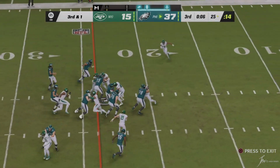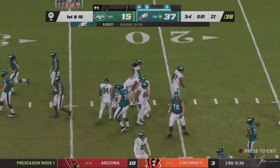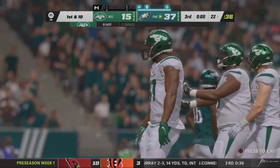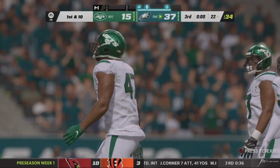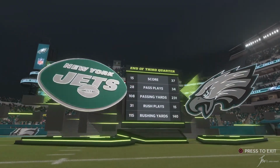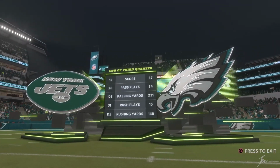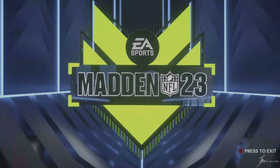And they'll give to Scott here on the option. And he's going to get the 1st down here as he's taken down at the 22. 3 quarters have come and gone, and that'll do it for the end of the 3rd quarter. You're watching preseason football on EA Sports.